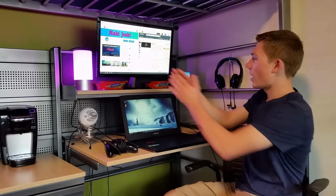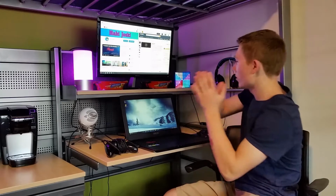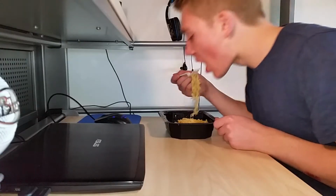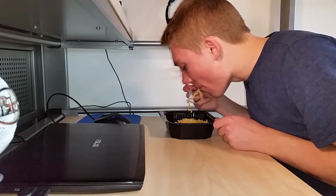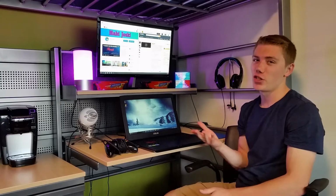Next to the lamp, we have some Maruchan Yakisoba chicken flavor. Been eating a lot of this. I'm about 75% ramen noodle right now. But the stuff's good, easy to make, and relatively cheap.